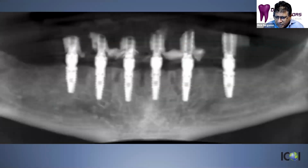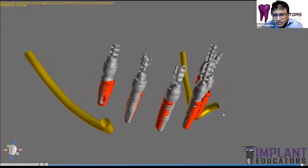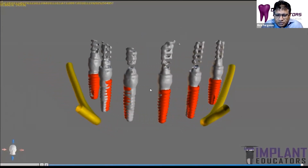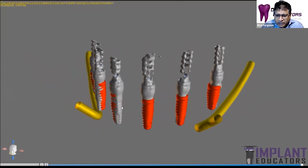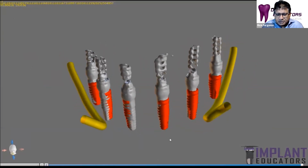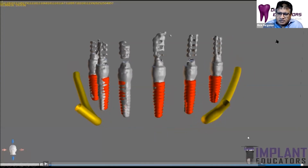Okay. So how accurate is this type of guide? Here is the post-op x-ray of the 6 implants placed. And what you see here is an overlay of the pre and post-op. The red is where the implants were planned, and the white is where the implants actually ended up. So I'd say it was a pretty accurate result using our in-office surgical guide, using the patient's denture and biting the denture to place as an index.